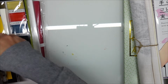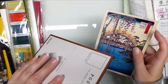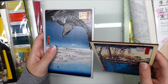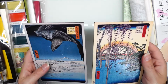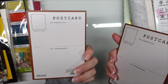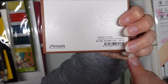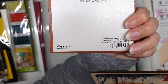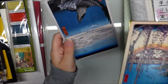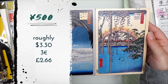And speaking of postcards, I found these 2 very interesting wooden postcards. They are a bit too nice to actually put them in the mail, so I think I would just use them to decorate our home. These prints are artworks by Utagawa Hiroshige. He is an ukiyo-e artist. This is woodblock printing. These wooden postcards were 500 yen each.